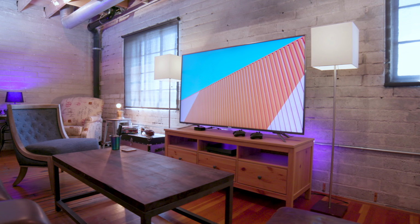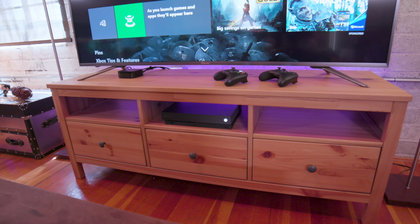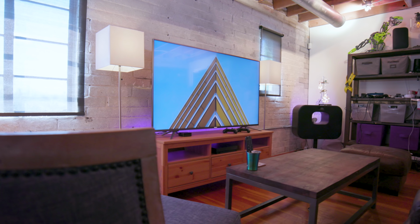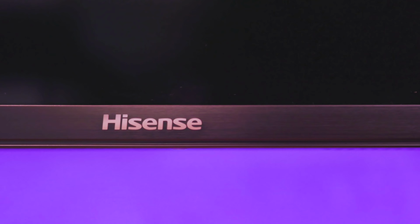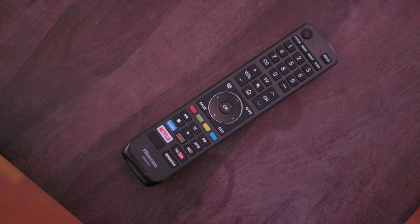I mean, we've got gaming covered, 4K content, HDR, heck, even the TV stand fits within this budget. And while that may be a little high for some people, for what you're getting here, it's pretty hard to beat a setup of this size with everything involved. Like I said, the Hisense H9 Plus is pretty awesome, and I definitely recommend giving that a look.